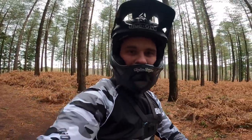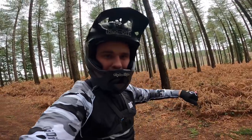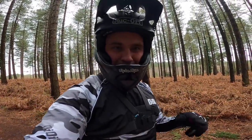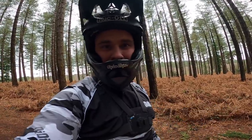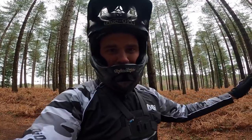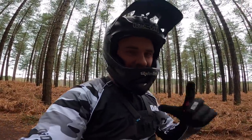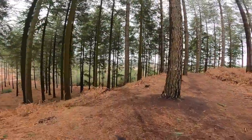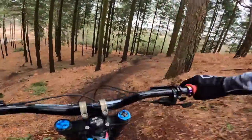I forgot I've got to place the camera upside down because obviously when you're in that attack position you just end up seeing the frame as you guys did, even though I tilted it up as much as possible. So I'm going to turn it upside down so hopefully you guys can see the trail a little more, and then finally we'll go and hit another trail up. Camera is the other way around now, so hopefully we get to see a bit more of the trail this time.